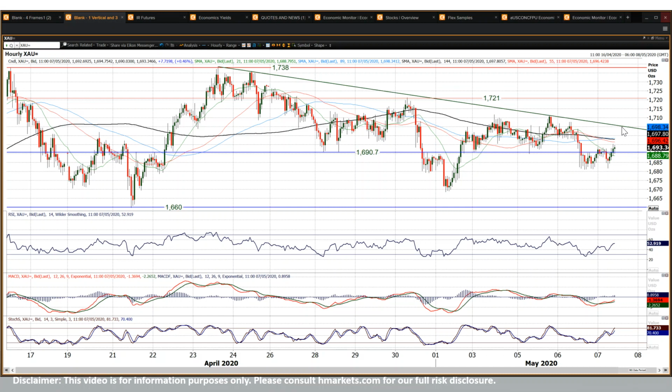And I think it's still a factor in this move, and given the fact that we dropped below 1690, which had been a basis of a pivot in the last few weeks as well, I think that tends to leave gold still a little bit corrective on a near-term basis.